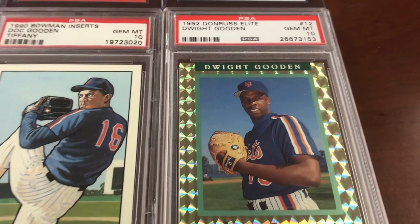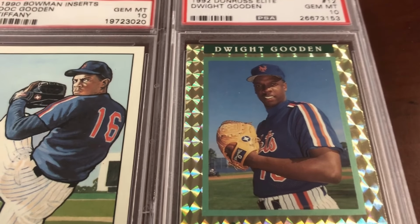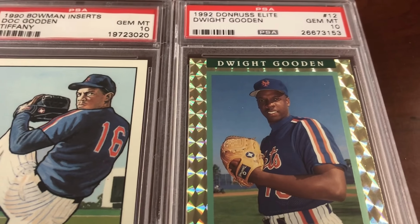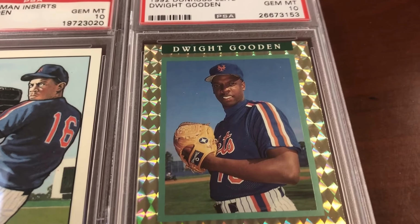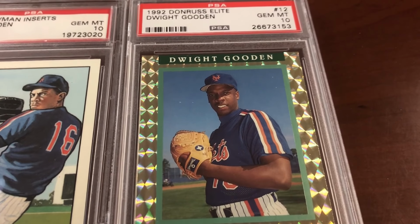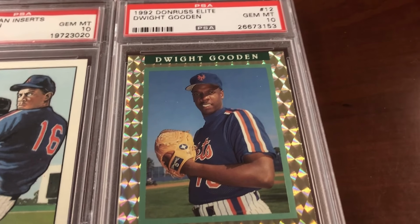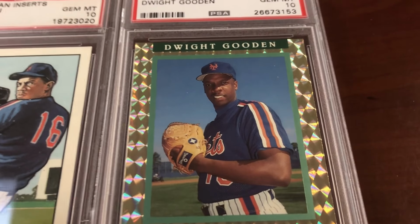You could not get these. Even today, you can find them raw, but guess what? I dare you to try to find one of these in a Gem Mint 10. They don't exist. You will never find it. If you do, man, pull out that American Express Black, because it's going to set you back a pretty penny. But you don't have to get these in the Gem Mint 10. You can get them raw. I don't know what they go for raw, maybe 25 bucks. But in the Gem Mint 10, forget about it. It's Dwight Gooden, one of the only shiny cards I have.